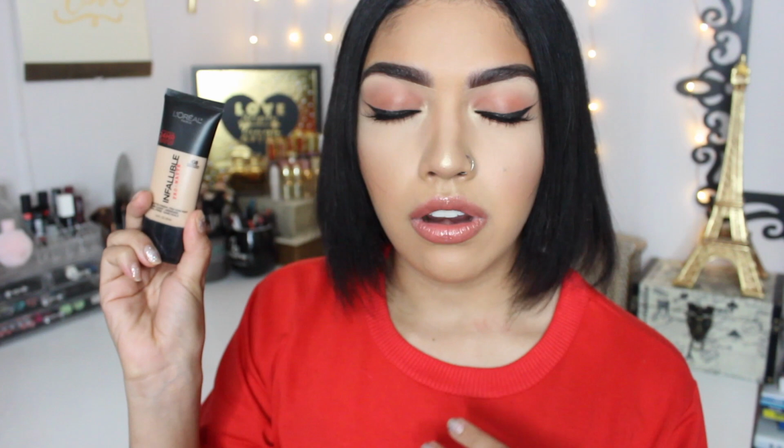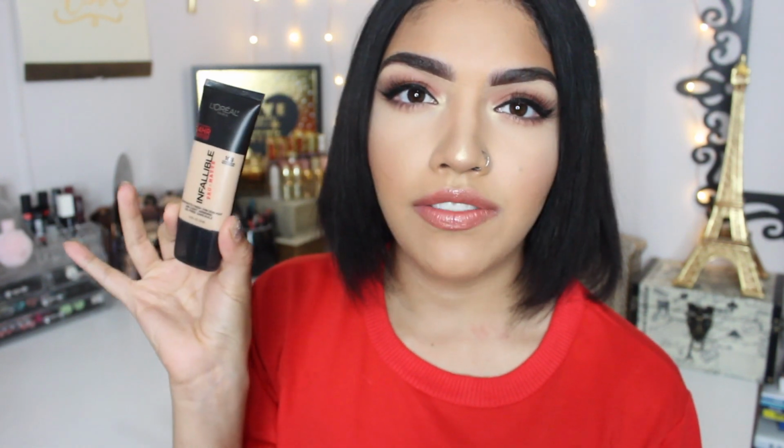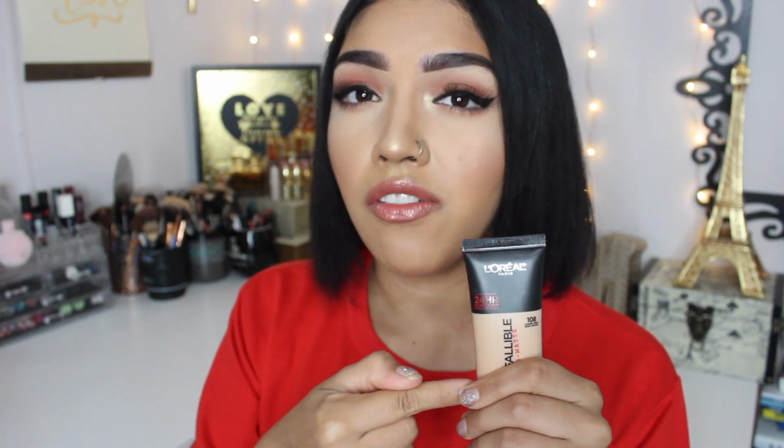Moving on to the best foundation, hands down, in my opinion, if you guys have really oily skin and only have a drugstore budget to work with for foundation, look no further. This is the L'Oreal Pro Matte Infallible. I wear the shade 108. I believe it is caramel beige. This foundation is the best foundation I've ever used to mattify my skin.